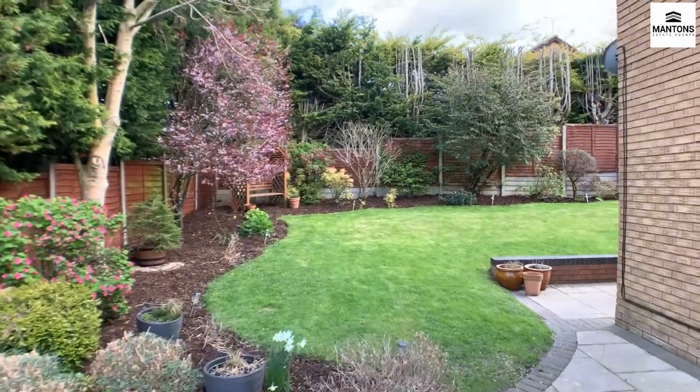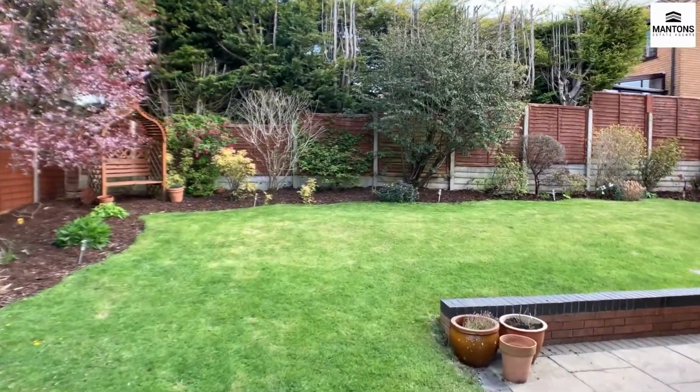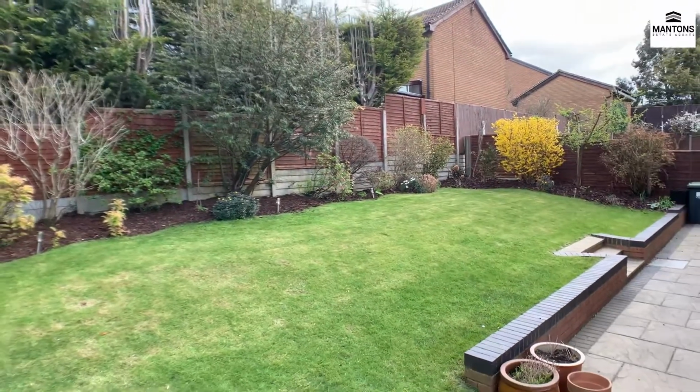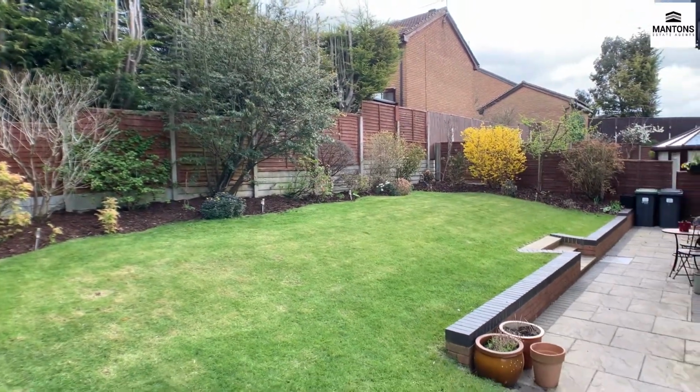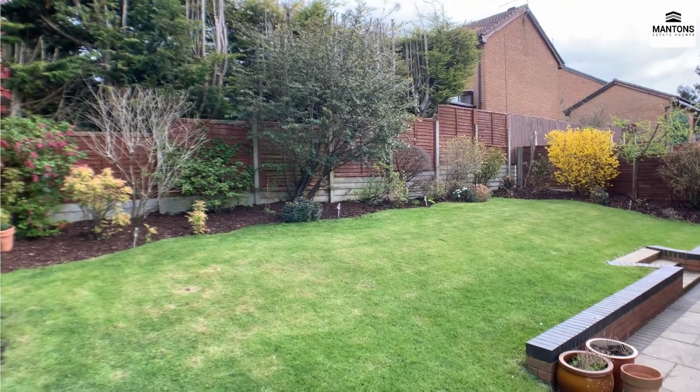So I'm over in Ryefield, nice little quiet cul-de-sac in Barton Hills. If you'd like to take an internal viewing, contact Manton's on 01582 883 989.